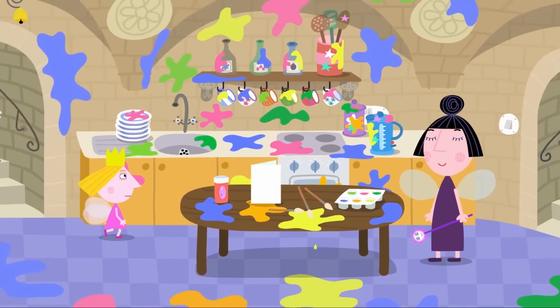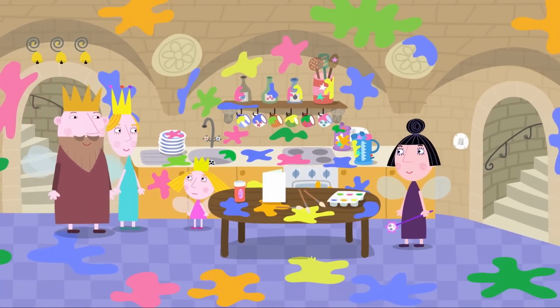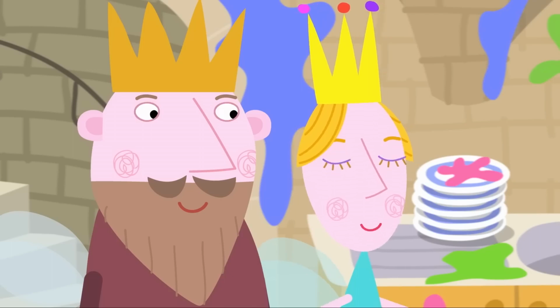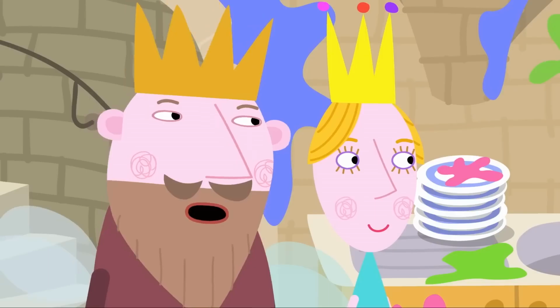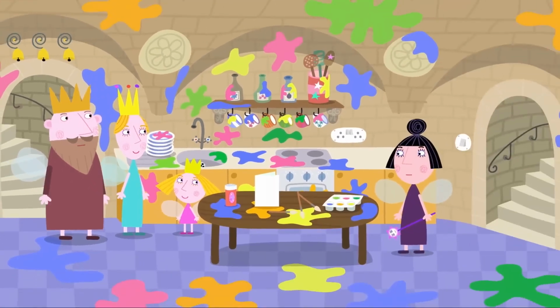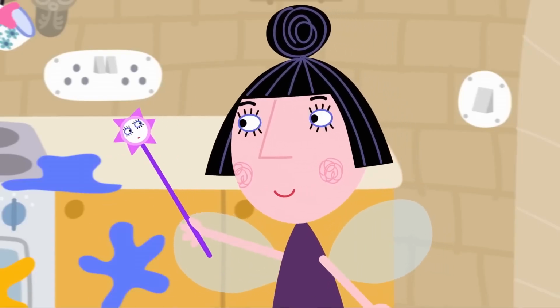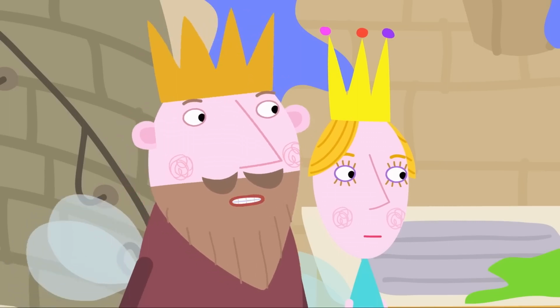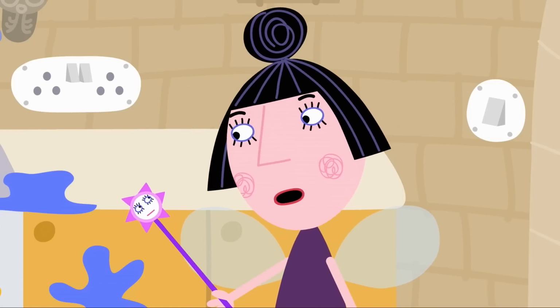If there's no magic today, how can I make Ben a birthday card? Well, you could make the card by hand. Really? Could I? And I can help you. Nanny Plum, I think you'll be busy cleaning up the kitchen. That would take but a moment with my fairy magic wand. But there isn't any magic. You've stopped all the magic for one day. Oh, yes.